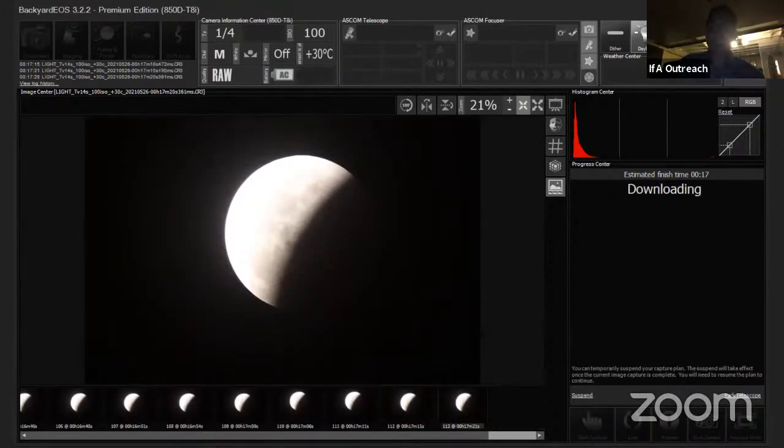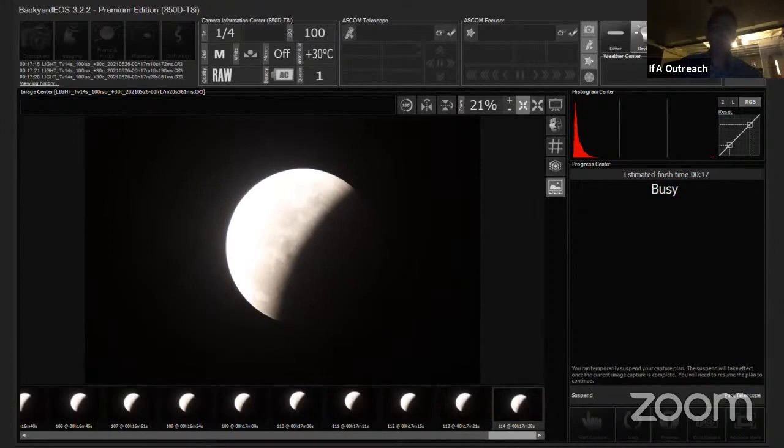If you have questions, please go ahead and put them in the chat and my colleagues will answer them. We'll have totality in about 50 minutes, maximum totality in about an hour.